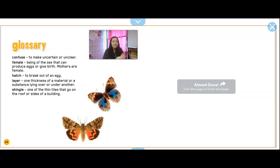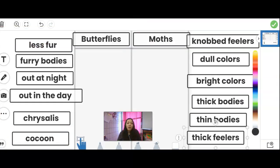All right, so what we're going to do now is I'm going to show you what you're going to get to do with this book in Seesaw. We have what we call a T chart, and it's called a T chart because you can see the letter T right here. One side has butterflies, one side has moths. So what you're going to do is take these words and put them on either the side of the butterfly or the moth. So we're going to do a couple of them together, okay?